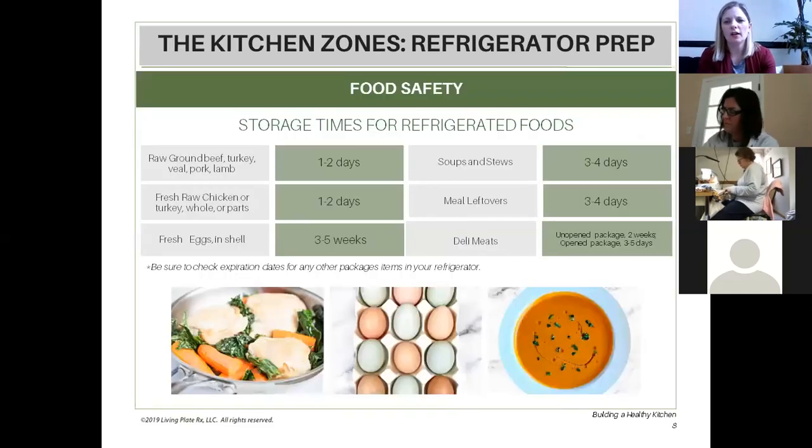So how long can you store foods? There's a chart that will go through that you can see here. So take a peek at this chart. I'm just going to tell you my general rule of thumb. If you have cooked leftovers, leave them in the refrigerator and eat them for up to 4 days. You could push it to 5, but 4 is a good rule of thumb.